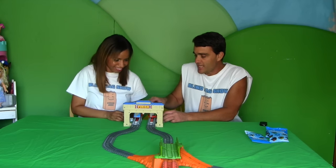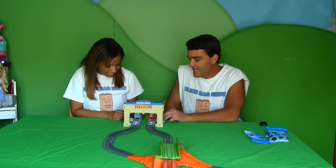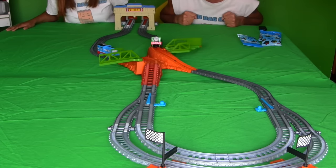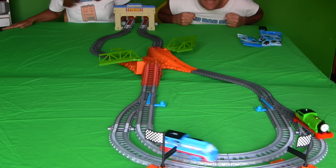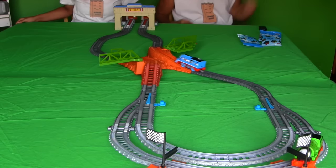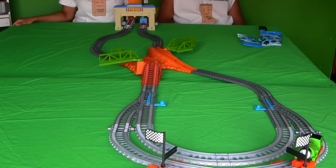Start your engines. Ready? On your marks. Get set. Go. All right, Percy, go. That's a jerk. Thomas wins, we can open up our blind bag. No, Percy. Percy, you're just not doing really well.